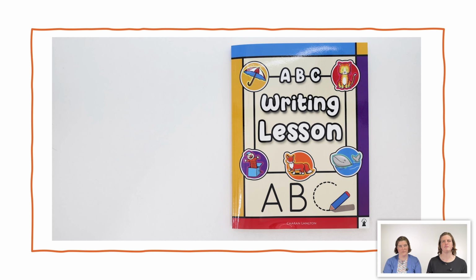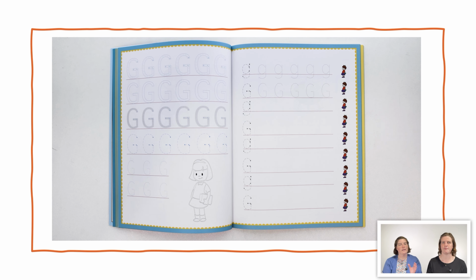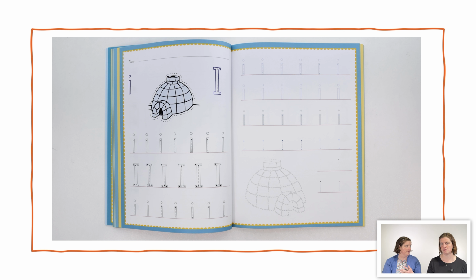Okay, next up we have handwriting practice. So at this age you can start very slow. But what we like about this book is that it has big letters, big spaces, has a lot of tracing before it has them independently writing, and again, doesn't jump around with different skills.